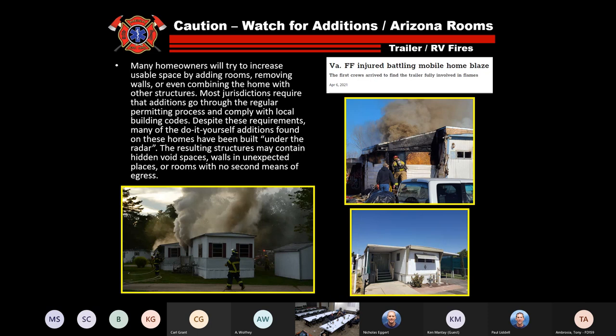And I know in one of the near misses we had in Tempe, the attached storage had a tremendous fire load inside there with a bunch of plastic chairs and tables. I think it was a catering business of some kind, which created a tremendous fire load that we weren't expecting just based upon the extra addition to the structure.